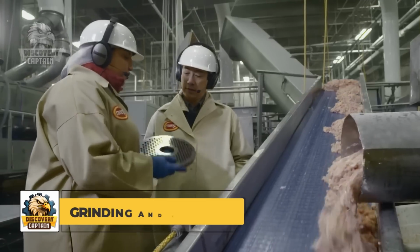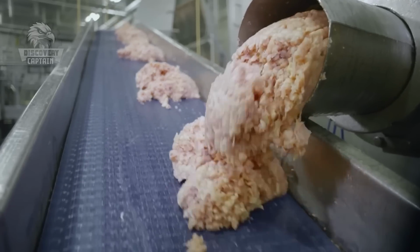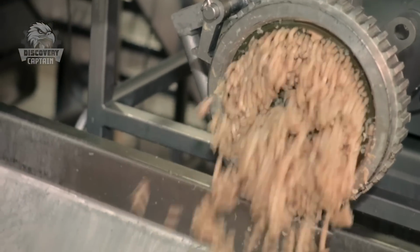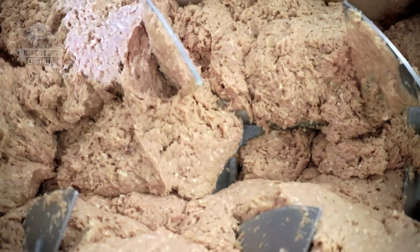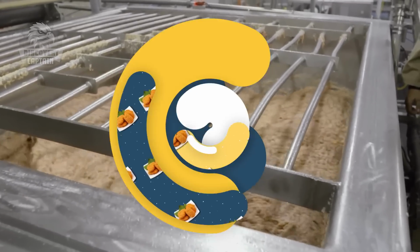Have you ever thought about what gives McNuggets their unique flavor and texture? After the deboning process, the selected chicken breast meat moves to the blending room. Here the chicken is ground together with a precise blend of seasonings and a portion of chicken skin, ensuring each nugget is flavorful and juicy.